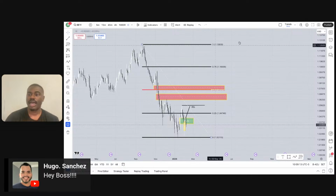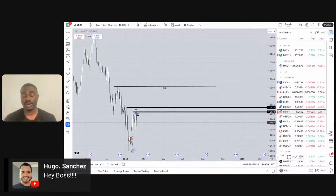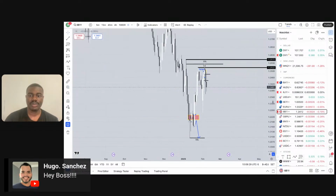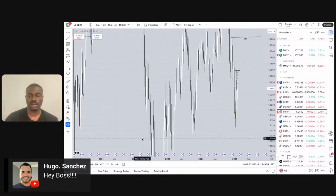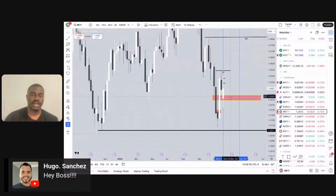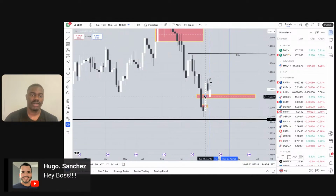So for me, I'm going to be staying away from currencies this week. I'm probably going to be looking at something more like futures or indices, only because it's just not there right now. Same thing with GBP/USD. Again, I can kind of call out on a weekly level that the market still wants to go lower, right? Like we still have not broken structure. We did violate this SIBI and we have respected it.